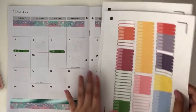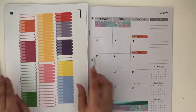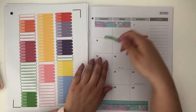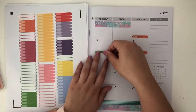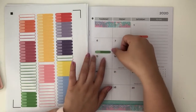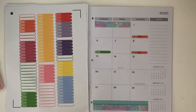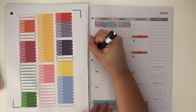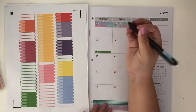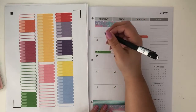And I'm gonna move these over here. And it was on Thursday, the 6th. And I went to Starbucks. So I loaded $12 on my account.